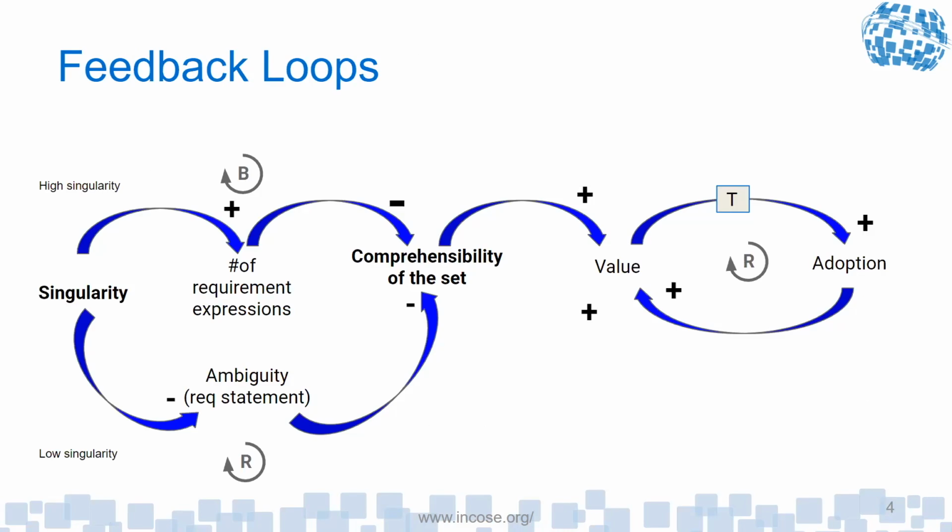And let's look at some of the dynamics that we have in place here. If we reason a little bit on the value that we are generating by having requirements and requirement sets, if we can increase the value, we will definitely increase adoption as well. It will be easier basically to adopt a good practice around requirements engineering in the organization. And if we can increase adoption, we will get more value. And the assertion here is that if we look at the characteristic of the set's comprehensibility, if we can increase that, we will also increase the value generated.